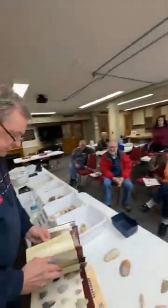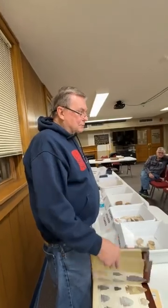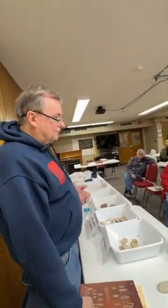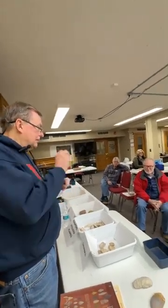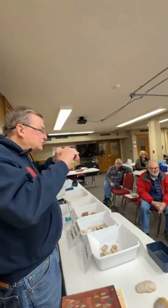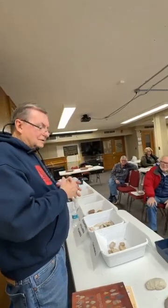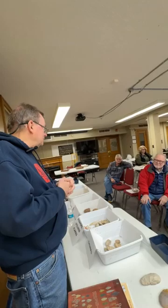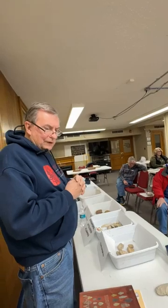And when people classify points, a lot of times we have what we call lumpers and splitters. Lumpers would put a lot of different things under a category. Splitters have a different name for each little variation in the notching or the size or the width. So it gets confusing sometimes when you're going through some of these reports and trying to identify something.